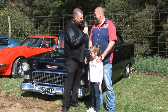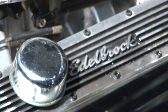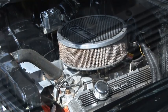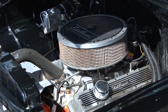Tell us about the drivetrain in the car. It's basic 350, all out of a HT Monaro. So turbo 350, the 9-inch, 3.5 gears, so it takes off all right, and it's still good on a highway. So. Did you restore the car?